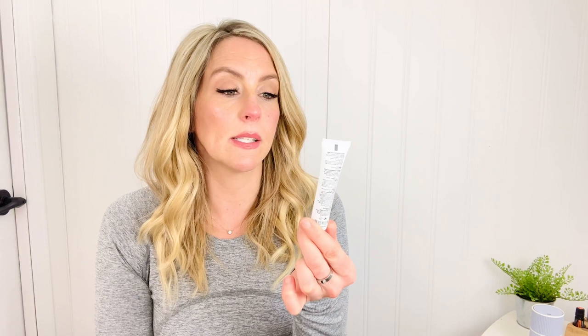So I'm trying to make this last long so I don't have to pay the almost $70 for the cream. What else? Oh, and then this, I got this as a sample too. Because I had an order, I got something from, was it Nordstrom? I don't know where I got this. It was either Sephora or Nordstrom that I got this sample, this Olaplex No. 9 Bond Protector Nourishing Hair Serum.